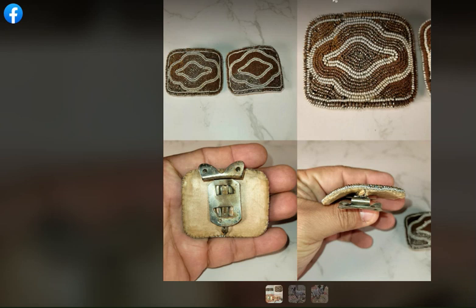And back to the beginning, the challenge question I gave you. If you don't know what these are, antique French shoe clips. So, basically a little bling to add onto your shoes in the 1920s and 30s. So if you did know it, congratulations, good job. I'll try to stump you next time. If you weren't sure, now you know.